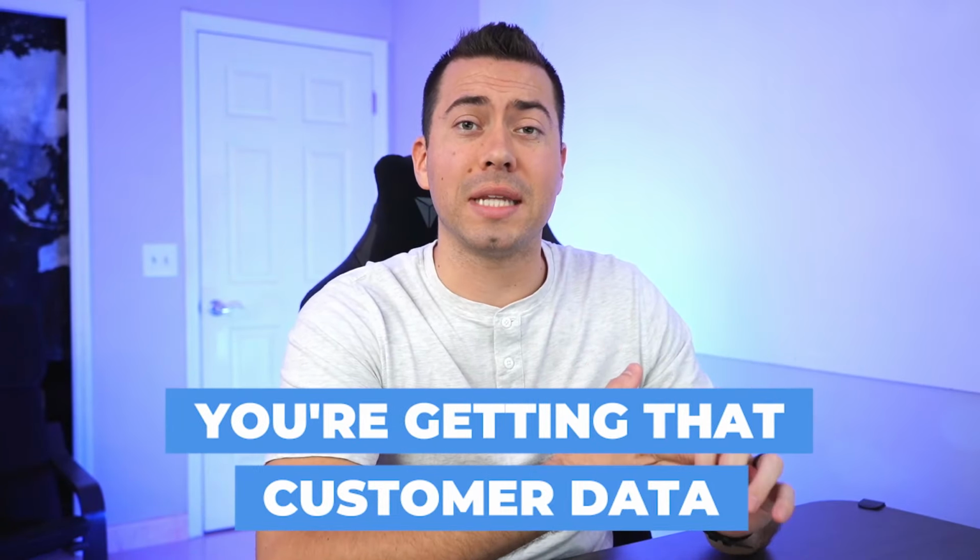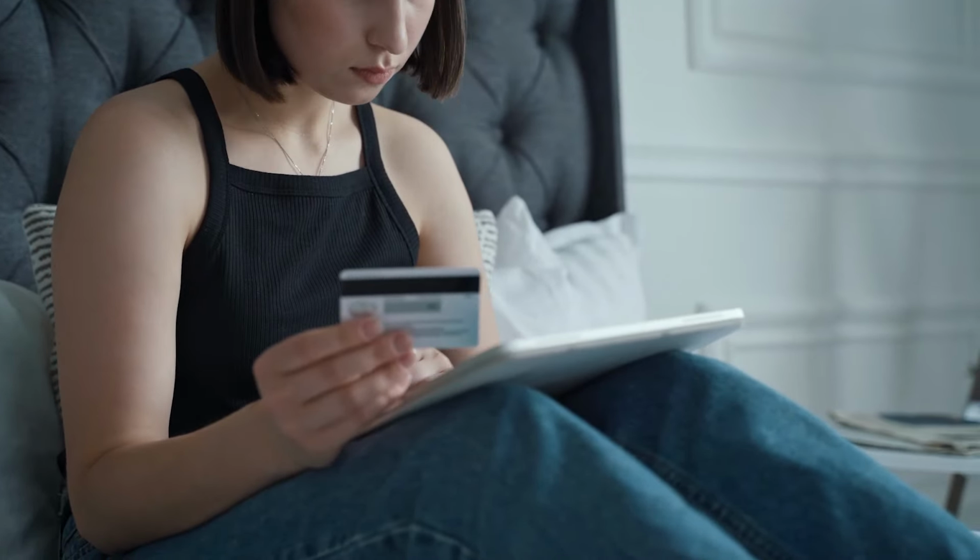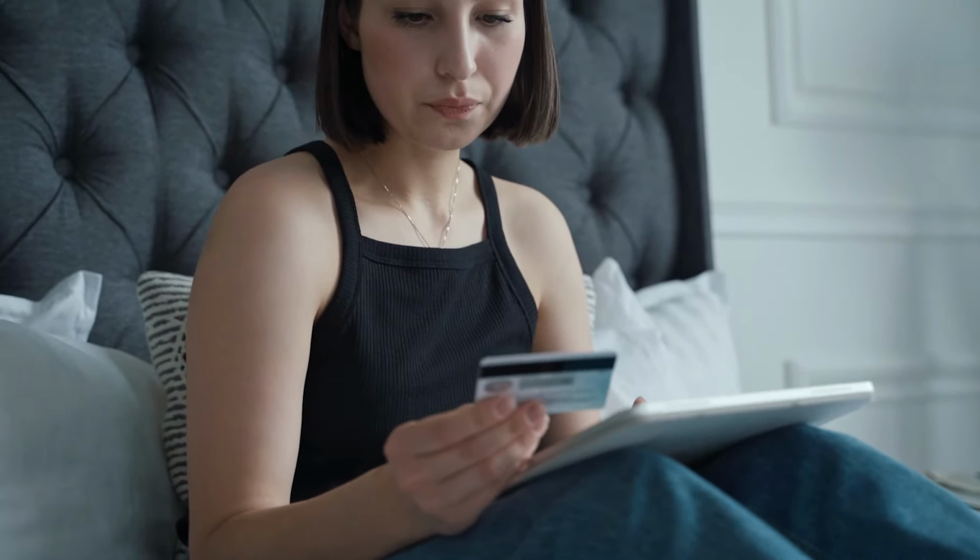But if you do drive them to a landing page funnel of your own, you're getting that email list, you're getting that customer data, and you're actually making sure that they're only going to your product. They have the option to either get your product or leave, versus if you go with a platform, the only downside there is that they may buy one of your other offers on that platform. They may not go with your platform, and then you're also having to pay the fee of that platform.